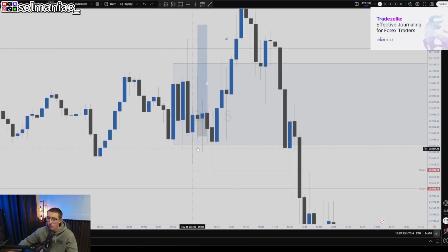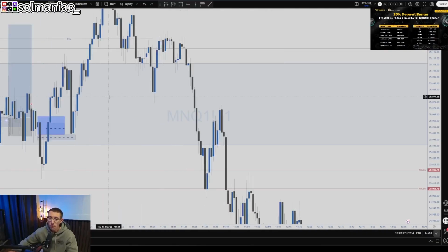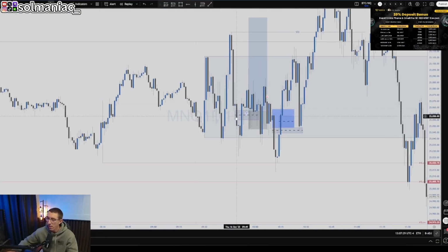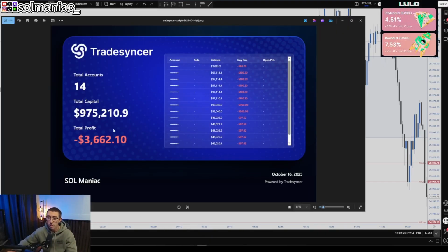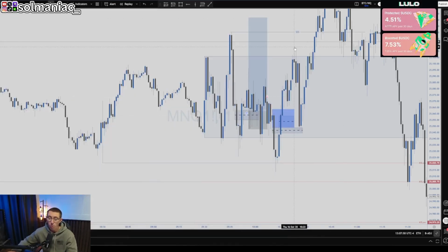We got liquidity sweeps here on the 5 minute, and we go down to the 1 minute. You can see right here, there's an inverse fair value gap. We entered, and the stop loss was at the swing low. The blessing here is we did get a 5 minute order block to take off over half of our risk that we had on this position, to take a small loss on this trade. We ended up losing $3,662 and 10 cents on this trade, as you can see right here on the screen. And we're able to lower our risk here.